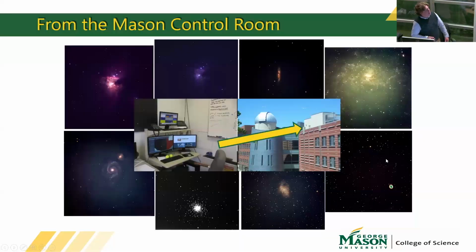So we are in what I am calling the Observatory Tower, and hopefully the university will at least pick up on that at some point, because we are a nice silver tower. The observatory is on the top of it. The arrow is pointing to the control room.